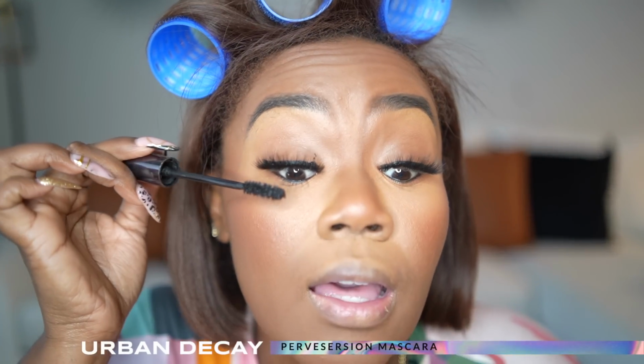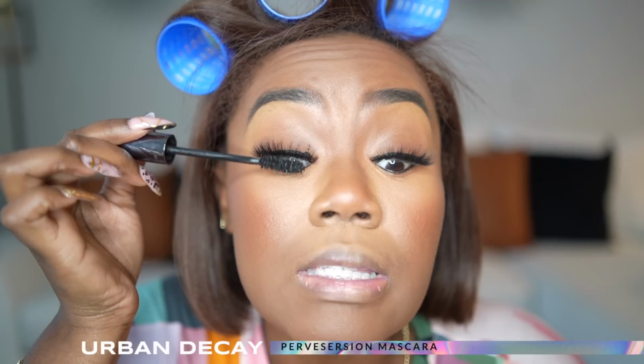So next, I'm gonna take some mascara, and this is the Urban Decay Perversion Mascara. I'm just gonna go ahead and apply that to my lashes to make sure that they are blending in with the falsies here. And then apply to the lower lash line.